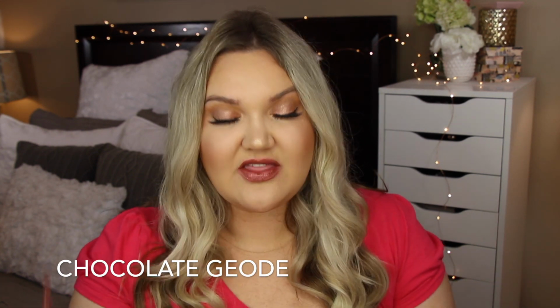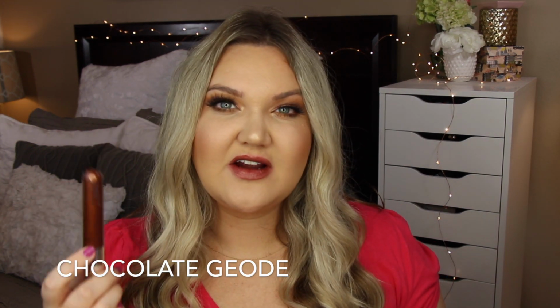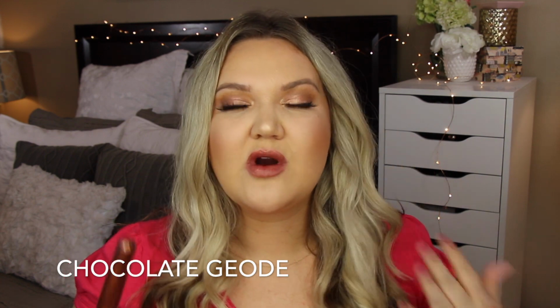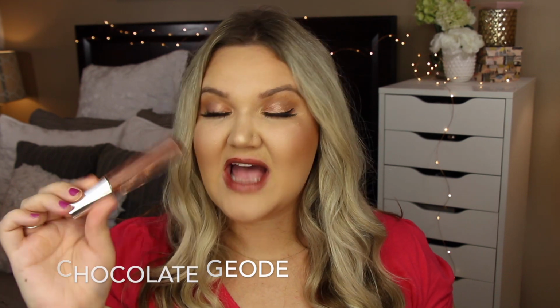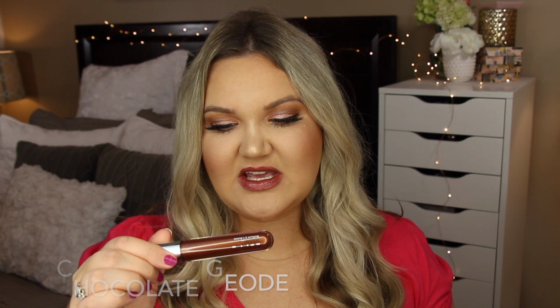Yeah, this color is just not my favorite color. It's not the color for me. It is a pretty color. I just think it would look more flattering on a different skin tone. Maybe more of a medium to deeper skin tone. This color would just be beautiful on. But this is the last shade, the Chocolate Geode. I'm probably pronouncing that wrong.